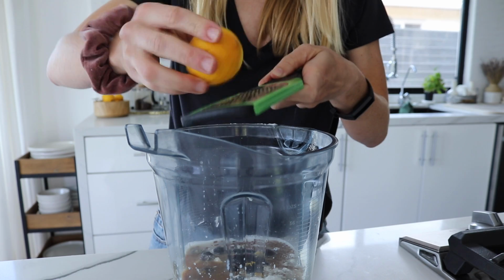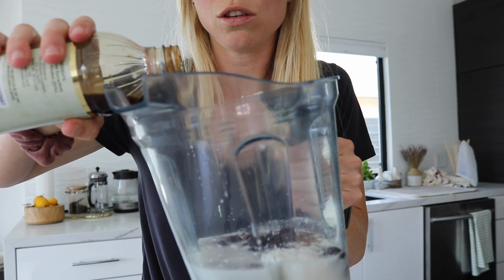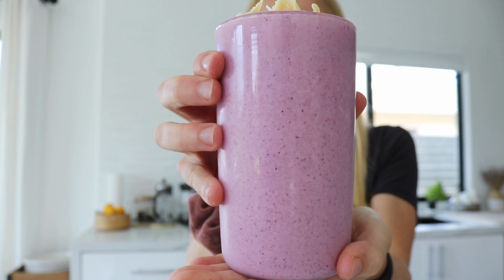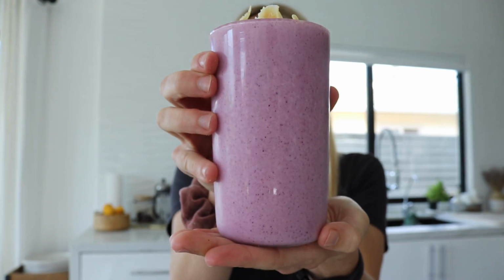And today I decided to make the blueberry lemon pie smoothie from the new limited release 6-week summer meal plan. This is so perfect for the summer. It's light and refreshing, but so satiating.